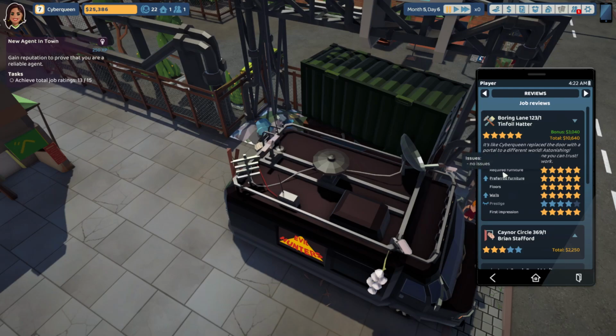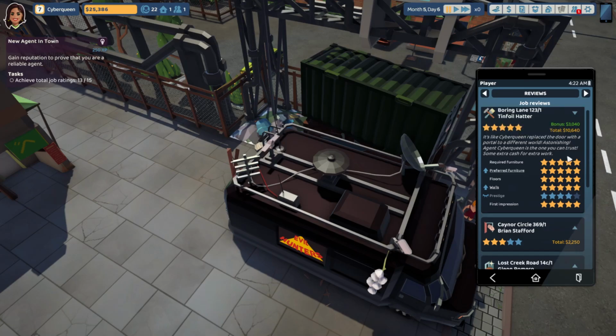Can we pause? Okay. Whoa, look at that rating. We did pretty good that time. We got 5 stars all the way across until we got to here. Van has lower prestige. It was a C than the required A. Ah, man. I didn't know. All right, but everything else was 5 stars, so that's still very good. We got a bonus. Look at our pay. We got 10,640 plus a $3,000 bonus, guys. That was awesome. Yes. Good job.